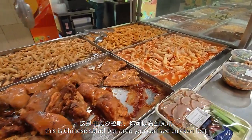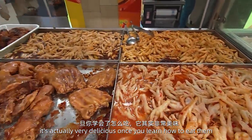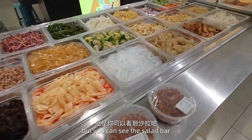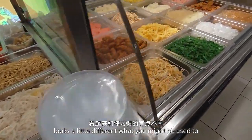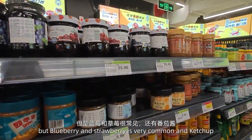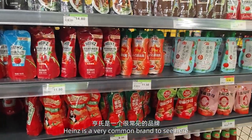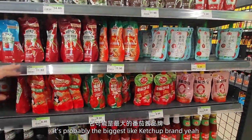This is Chinese salad bar area. So you can see chicken feet. If you haven't tried chicken feet, you should really try it. It's actually very delicious. Once you learn how to eat them, I think that's people's biggest struggle. But you can see the salad bar looks a little different than what you might be used to if you're living in the West. Jam, you can find jam. Raspberry jam, no, but blueberry and strawberry is very common. And ketchup. Heinz is a very common brand to see here. It's probably the biggest ketchup brand.